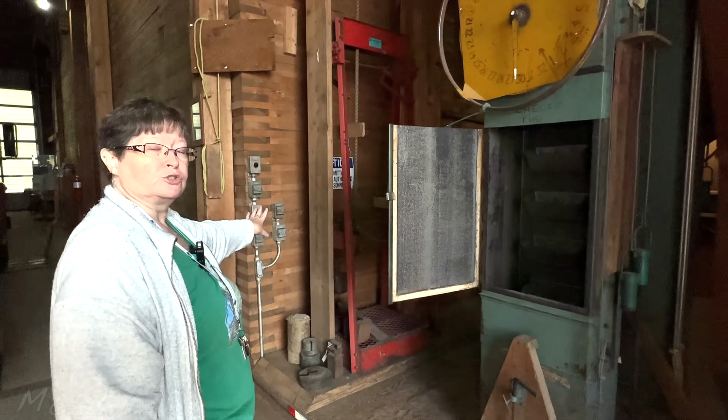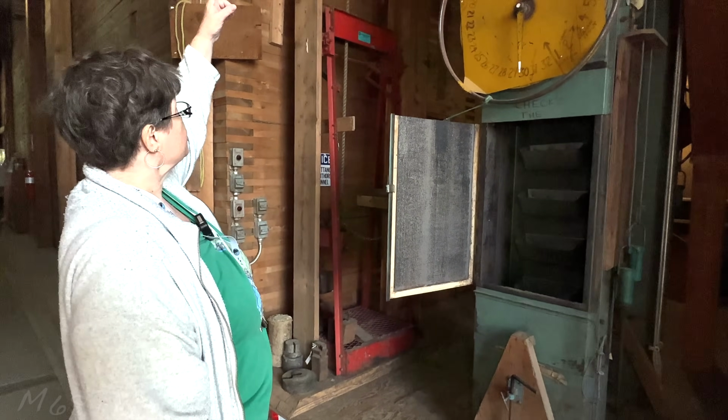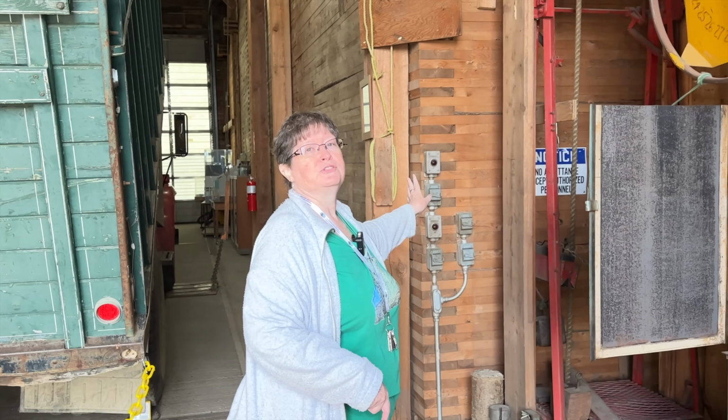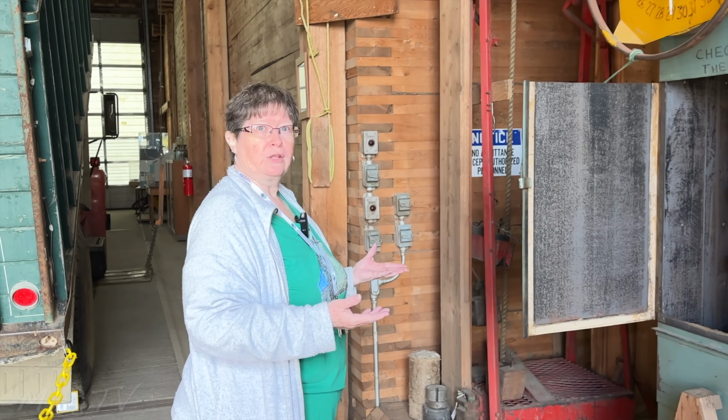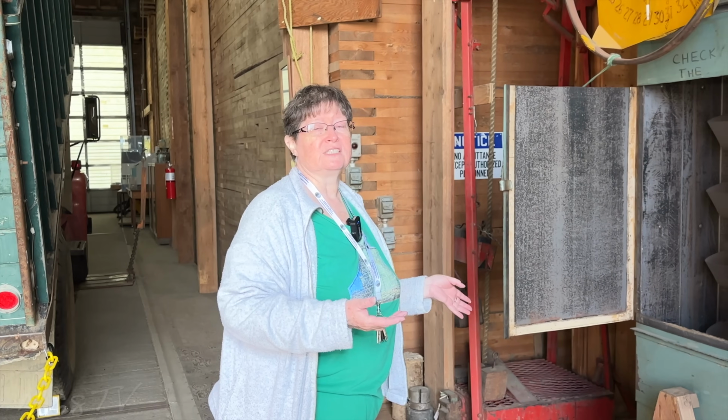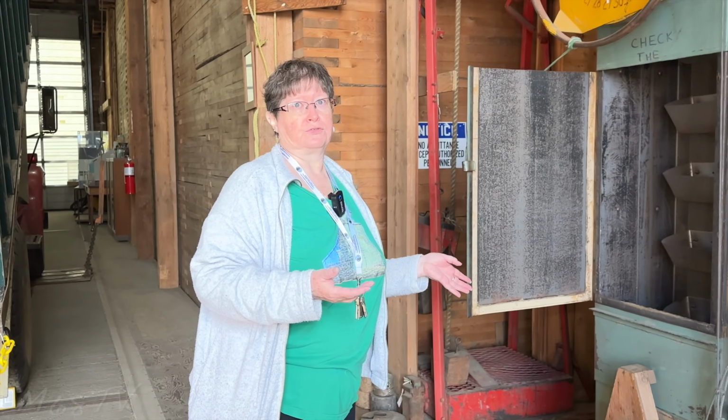The man lift is here. This is what the manager would use to go up and check. Elevators are designed to move up and down because of the weight of the grain. So the construction is very traditional for this elevator.